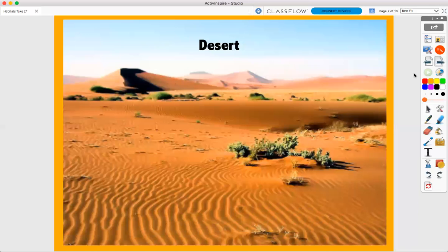Our next habitat is the desert. The desert is very dry. You won't find very much water in the desert, but you'll still find some animals that live there. What animals do you think live in the desert?